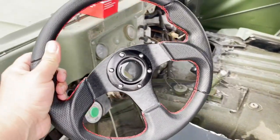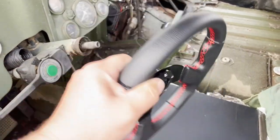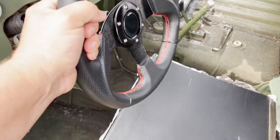Well, the steering wheel has arrived. Not quite what I imagined it to be. It didn't show the red stitching in the picture, but whatever. Red stitching, who cares?